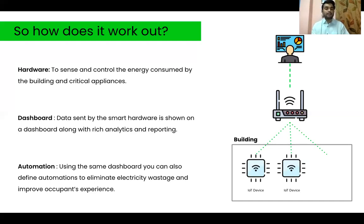Apart from that, you can also set automations. Automations are like alerts, or rules such as switching off the electricity when there is no one inside the room. You can define these rules through our platform, and you can end up saving a lot of electricity. For example, if the voltage of a room goes above, say, 240 volts for a period of 20 minutes, cut off the electricity in the room.